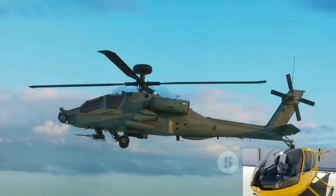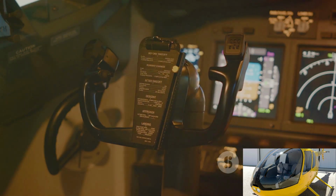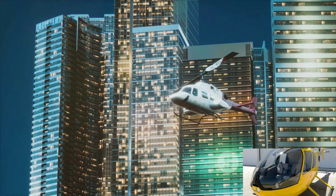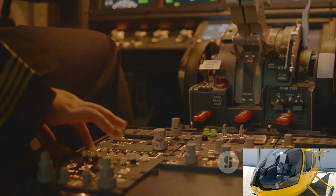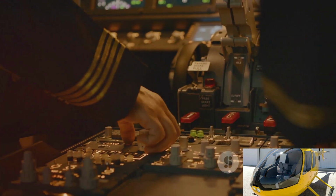The advantages of these new windshields are clear. They offer greater protection against bird strikes, reducing the risk of damage and increasing the safety of the flight. But it's not just about safety. These windshields also represent a step forward in aviation technology, setting a new standard for other manufacturers to follow.